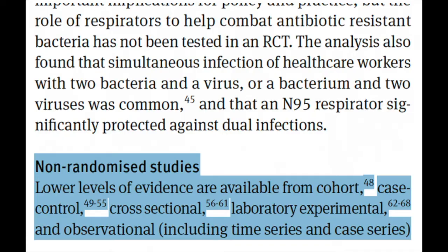Now, remember, this was one of 155 studies in the review article. Let's take a look at how it was used. The only place it's referenced is in a statement under a heading of non-randomized studies, where the review authors concluded that lower levels of evidence, this is for benefits of face masks, lower levels of evidence are available from cohort, case control, cross-sectional, laboratory experimental, and observational studies. If you notice, there's a superscript of 62 to 68 after the laboratory experimental part of the statement, and the study we just looked at is study number 65 in the reference list of the review.